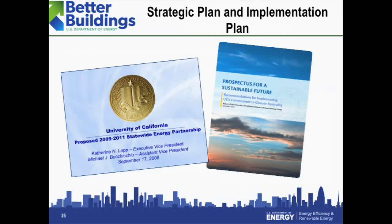So here I've shown you the two different kinds of planning documents that we have. One of the things I've noticed when I looked at organizations that were making good progress and those that were not is sometimes the only plan that existed was a very global, strategic, policy-level plan, which is what you see on the right, that plan called Prospectus for a Sustainable Future, which is the overarching plan for the University of California to get all the way to carbon neutrality.